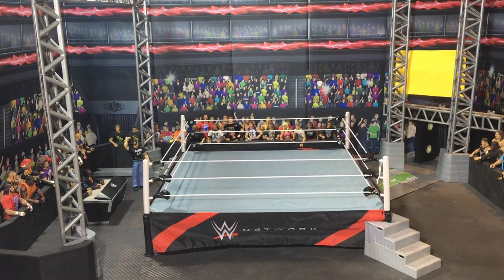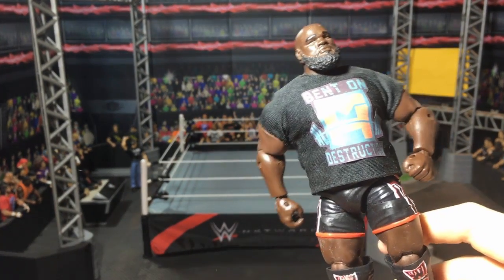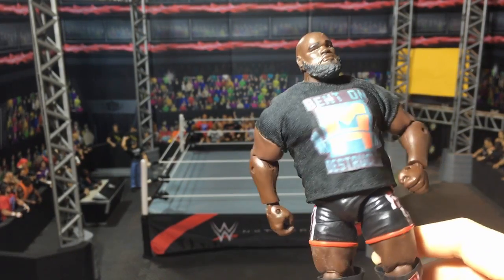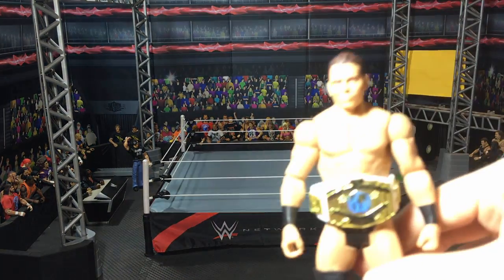We have Mark Henry. I think he's still on the roster, but he isn't really too active. He's in a role like Big Show, where they'll have him there every once in a while. Elite 32 Mark Henry with custom t-shirt. Looks pretty good.